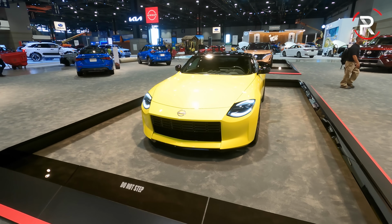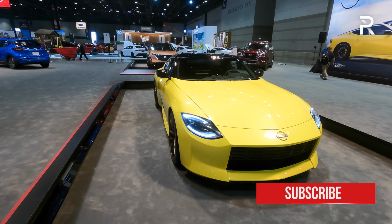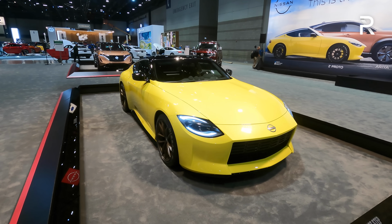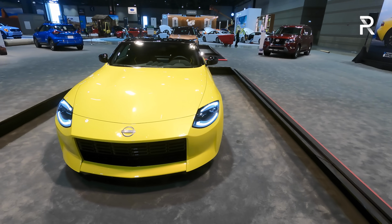Now, I want to apologize for the noise in the background. They are still setting up for the Chicago Auto Show, and it is pretty noisy here. And I have to say, first seeing the new Z in person, the Proto concept car, this is essentially what the production car is going to look like. And they take a lot of design cues here from the original 1970s Datsun Fairlady Z.